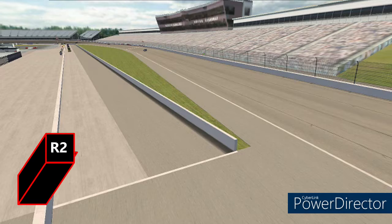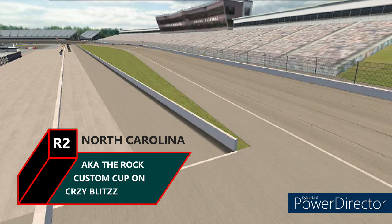The Rockingham Speedway in North Carolina for the second race of the 2022 Custom Cup first official season. Yesterday in Chicago, we all flew down here, because we try to get a couple races a weekend in the Custom Cup. Yesterday in Chicago, Ashton Murphy dominated the race, led almost every lap, and especially after the first pit stop, her pit crew got it done that day.